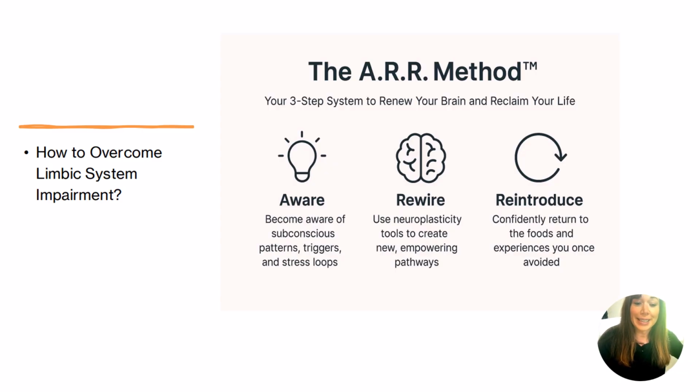And then the second step is the rewire. Now, we teach you how to actively rewire those patterns using a series of exercises that are taught in the program and other daily techniques that regulate your nervous system. This is where true transformation begins. It starts by calming down that fight, flight, freeze response and lowering stress hormones like cortisol. That way, your body begins to shift out of survival mode and into a state where healing actually becomes possible.